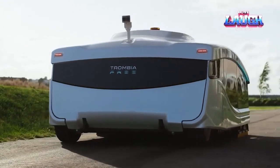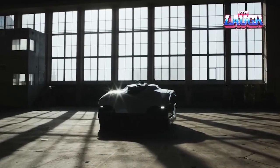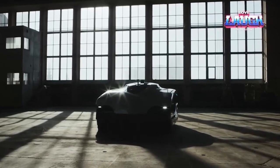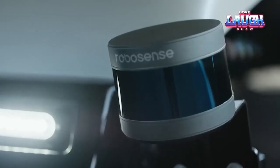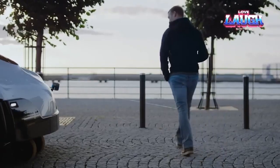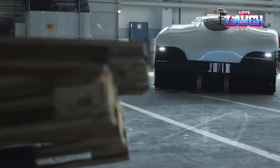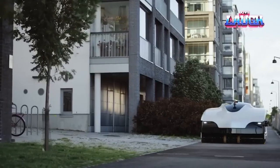Trombia-free needs only 15% of the amount of fuel that modern cars use. The machine travels at a speed of 5 miles per hour and on a working width of 7 feet picks up any garbage, from particles of sand and dust to cans, bottles, and bags. And yes, we almost forgot, Trombia-free is quiet and does not create harmful emissions in the process.